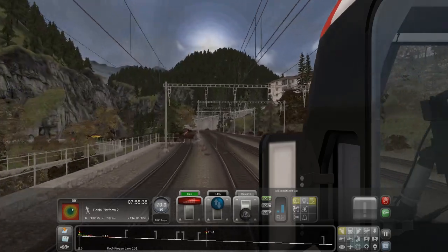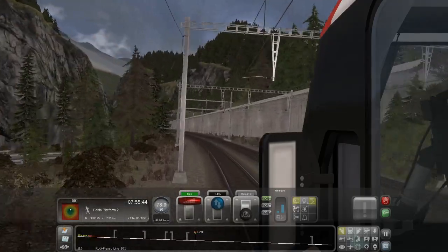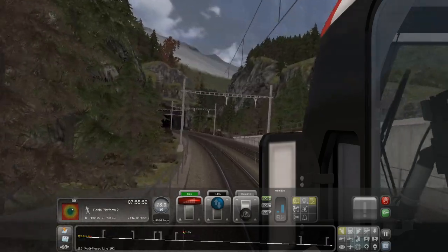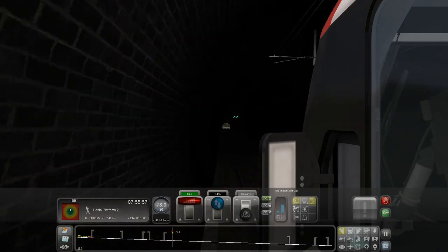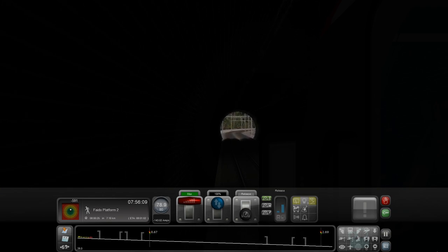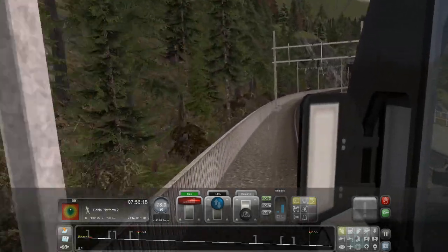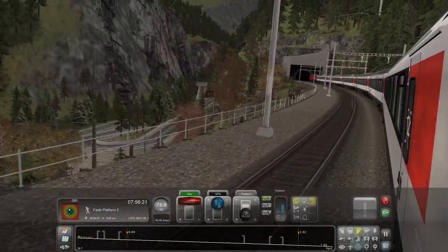We've got a couple of tunnels coming up. Oh, I wonder. It's four tunnels. Hold on. There's a spiral section on the Gotthard Line. I wonder if this is it. Only one way to find out. Yes, this is it. This is a spiral section. Oh, fantastic.